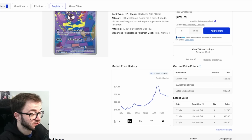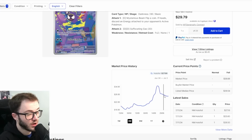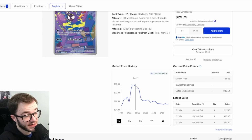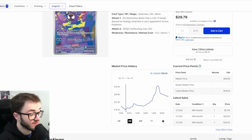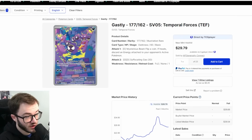That is very impressive. And as you can see, over the past 3 months it was slowly climbing and then it had this real big spike, and it's just cooling off a little bit here, which is actually quite interesting. So as we can see over the past month, it did spike to its all-time high, and it started to come back down to a more reasonable level. It's still up a significant amount from the lows of $16, even at $26. So again, this one's doing very well.